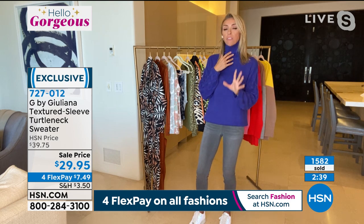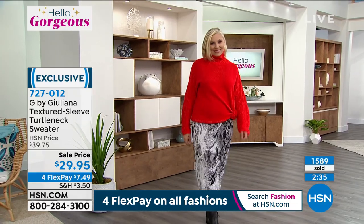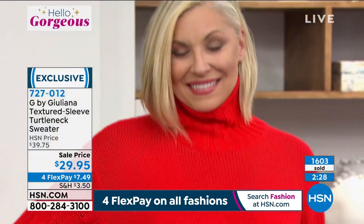I have to tell you, Amy, I love a good turtleneck sweater because I love the coverage. I love the way it frames my face. I love the warmth that it gives me. Really a cute piece. I wear this with my puffer all the time and it just looks adorable.